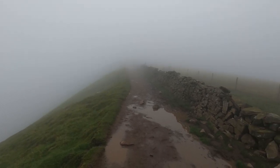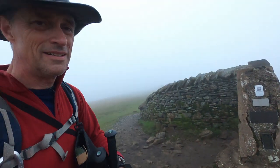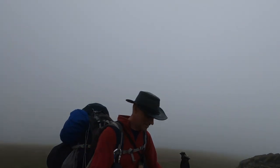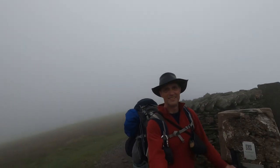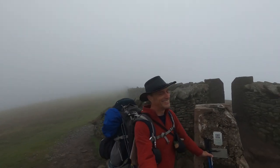By the time I was at the top, the cloud was spoiling the views and the winds had picked up again. I squeezed through the narrow gap in the wall to check in with the trig point and then continued south to find a good spot for my tent.